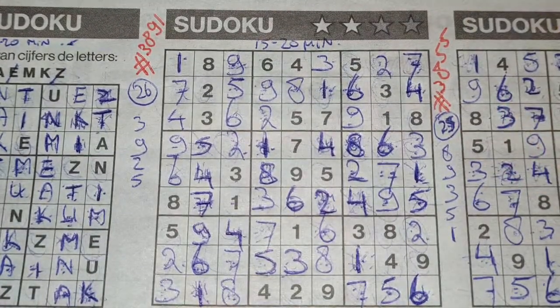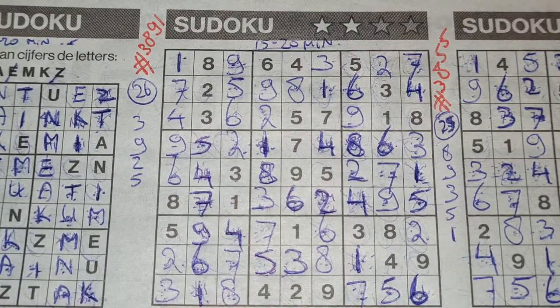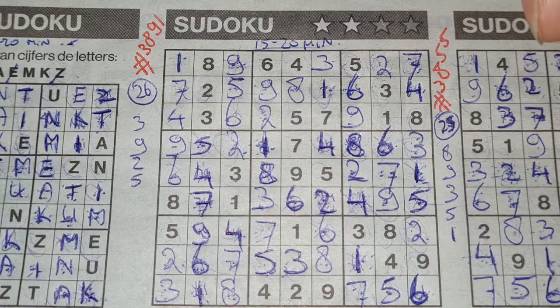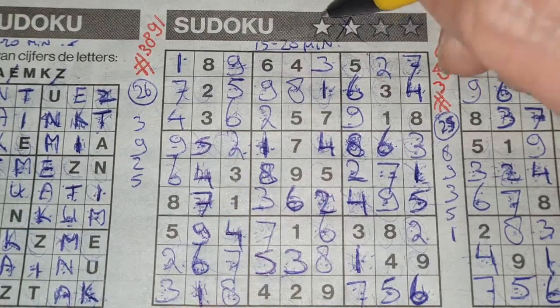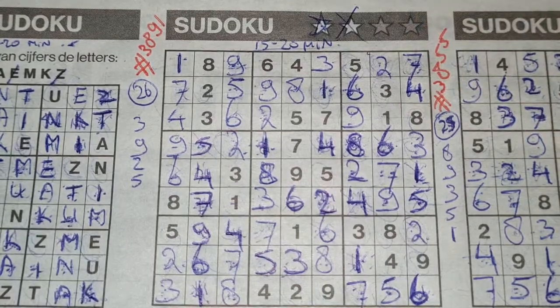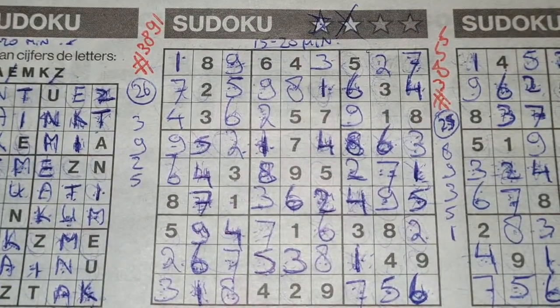Finish in 40 minutes. Wow, I'm well pleased with the time. And I like this one. 1 star, and I like this one. Yes, I really do. Do you think so?